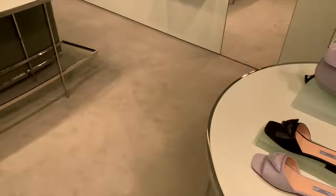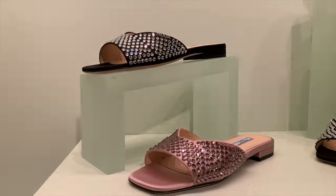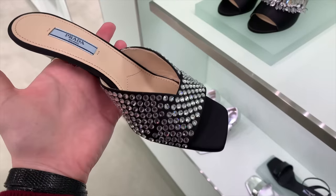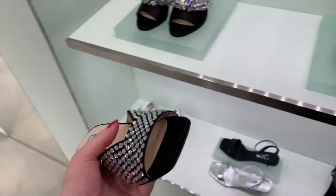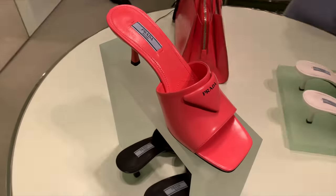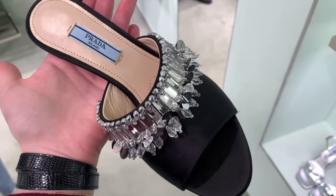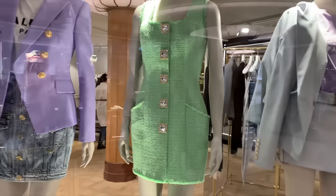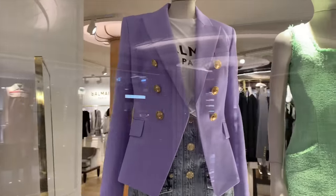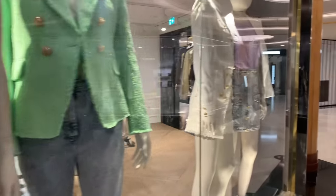Oh no, the lighting here is horrible. Oh, look at these guys, they'll match my crystal bag. But I think you're going to wear the flats the most. So many pastels at Balmain. Look at this lilac. They're closing, so that's why I'm showing you the display, because I think they're closing all the shops now.